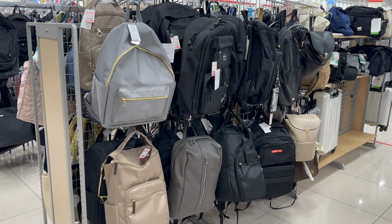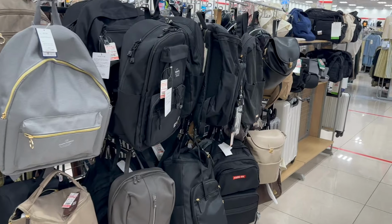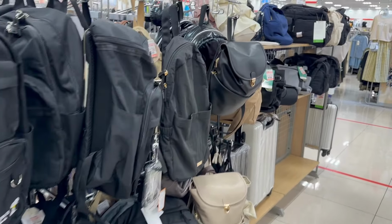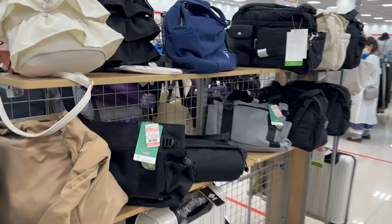We are not quite yet finished with the bag section. I know, it's massive, right? Here we have a few other knapsacks. Some of them are a bit more outdoorsy.